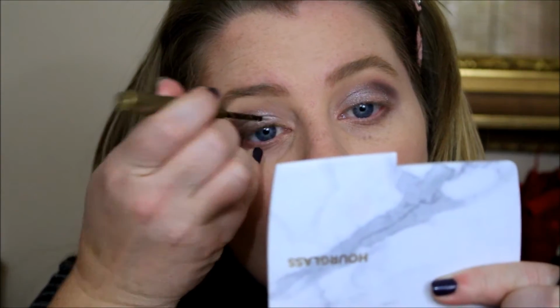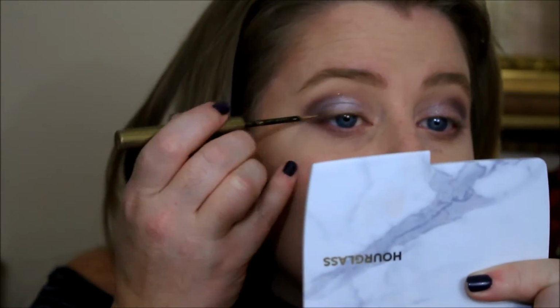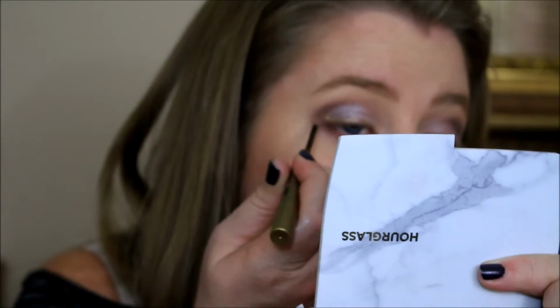Moving on, I'm using a liquid eyeliner. This is in the Eye of Horus. It's the Alchemy Gold.